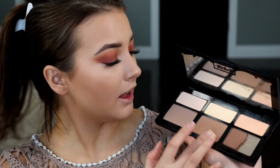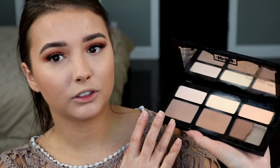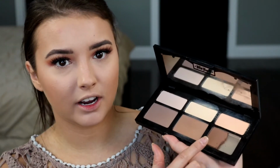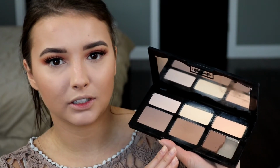So what I like to use is this yellow color and then this color the most often, but every once in a while, if I want a cooler tone contour, I do use this one, and it is really pretty. But I don't really use the darkest shade. The thing about this palette is it is very universal. A ton of people can use this palette and it will work. And I do like the fact that you can just replace the pans that you use the most often.